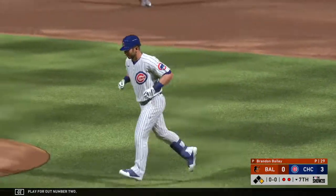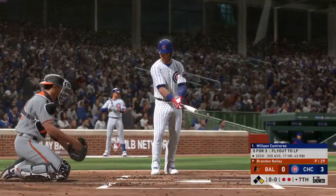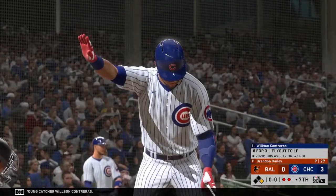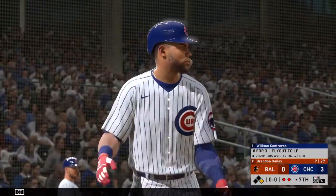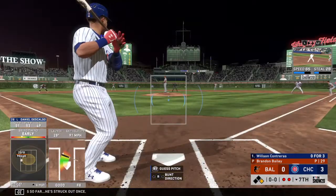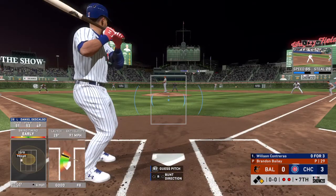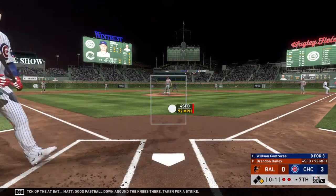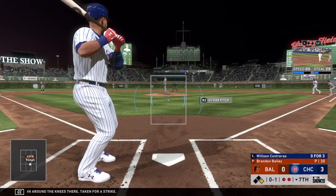The catcher, number 40, Wilson. Here's the young catcher, Wilson Contreras. No hits in 3 tries so far. He's struck out once. First pitch of the at-bat. Good fastball down around the knees there, taken for a strike.